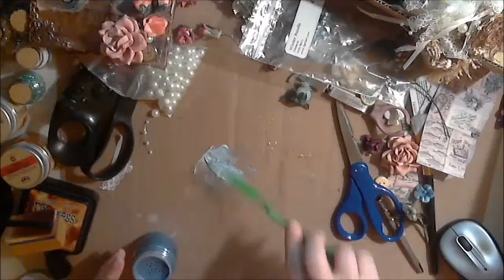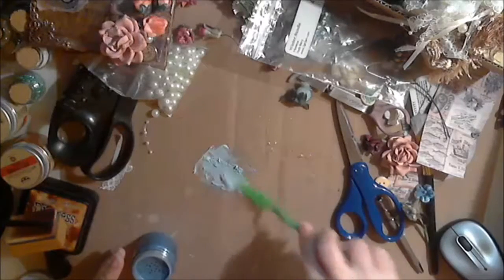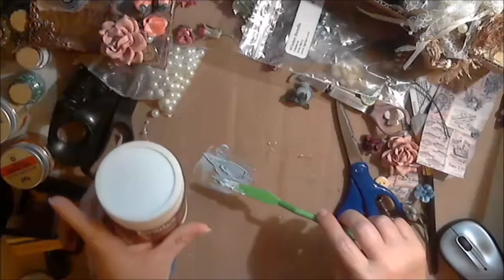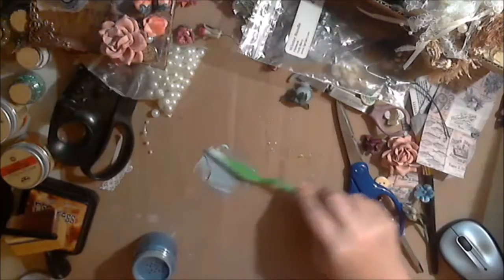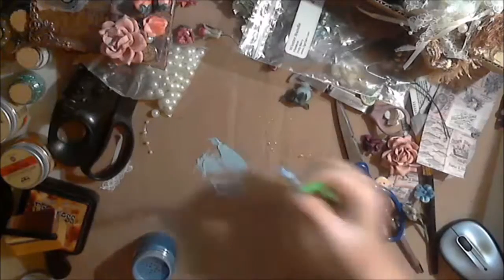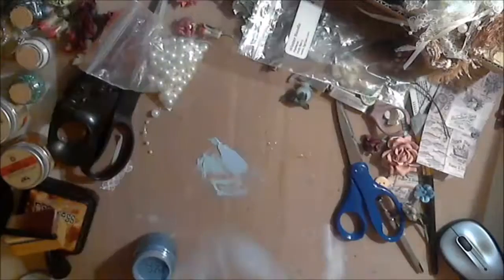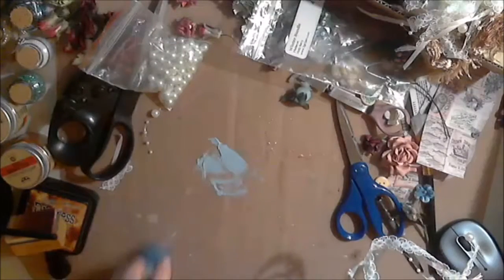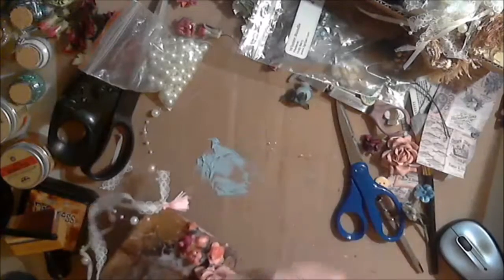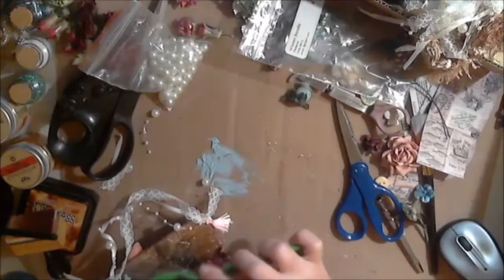So, I'm just going to take this. Now, depending on what your medium is, I think this is a matte. So this is going to be pretty matte. And if you have something that's glossy, it's going to be glossy. To me, Deb is the medium expert. Hers are different. Now I'm just going to take and just, whoops, rub some of this on.